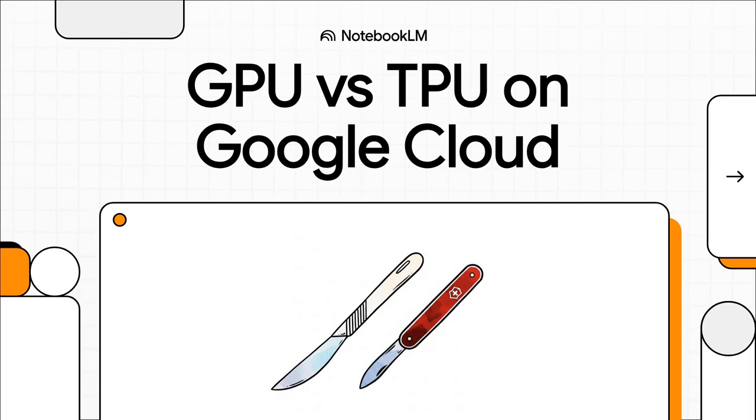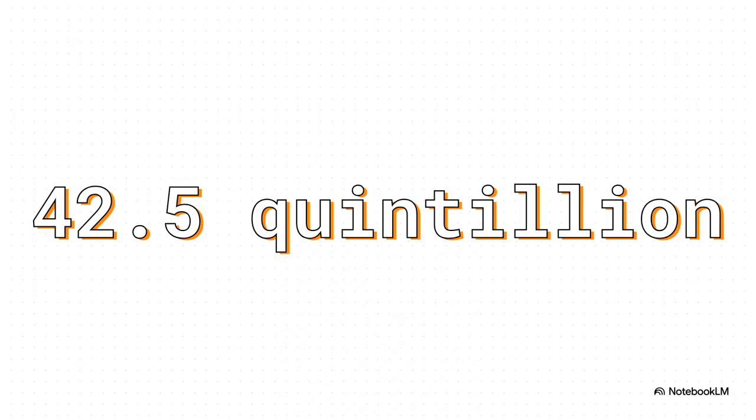Welcome to The Explainer. Today, we are tackling one of the biggest, most critical decisions you can make in the world of AI, picking the right hardware. We're talking GPU versus TPU, and let me tell you, getting this choice right can be the difference between a massive breakthrough and a total budget bust. So why is this choice so important?